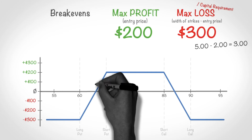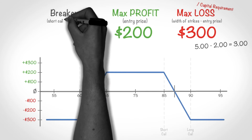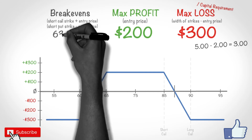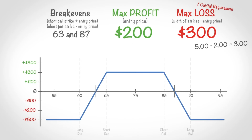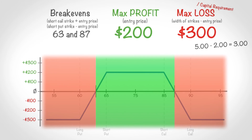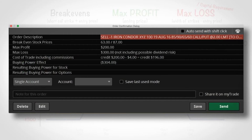Now, our break-even prices that we need the stock to stay between is just our entry price plus the short call strike, and on the downside, it's our short put strike minus our entry price. And at the expiration date, if the stock stays within this range, then we make money, and if the stock is outside of this range, then we lose money. And I know this seems like a lot to keep up with, but check this out. Before entering the trade, the Thinkorswim platform will calculate all of this information for you.